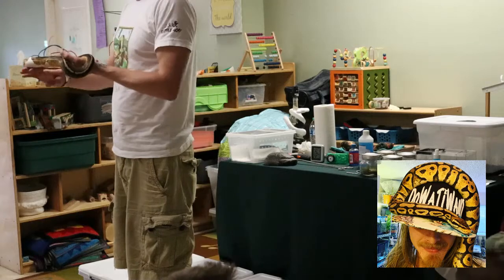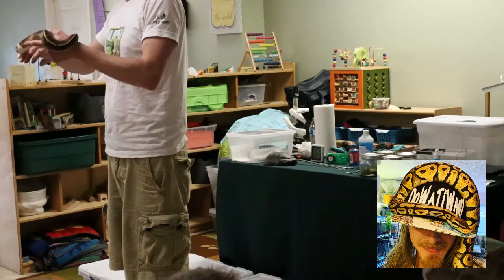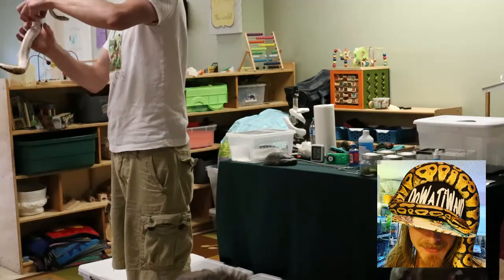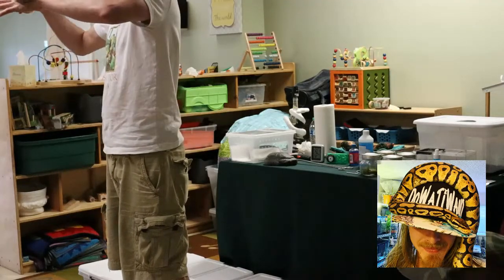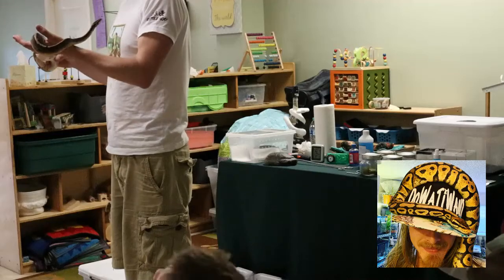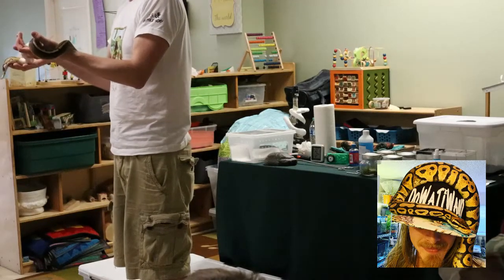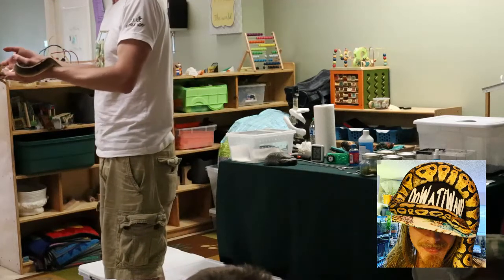This guy, he eats once a week. I feed him every Sunday. Like I said, an appropriate size. He's on small rats right now. So a small rat is about the thickness of his midsection there. And I just have to make sure that he has the right heat and humidity. These guys like a humidity range of around 50 to 60%.